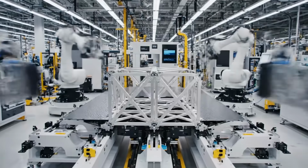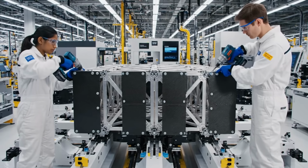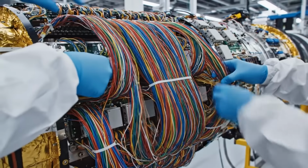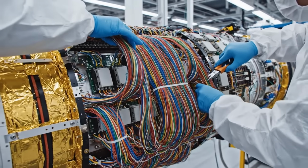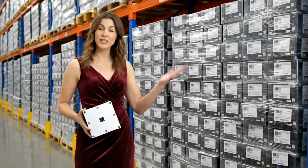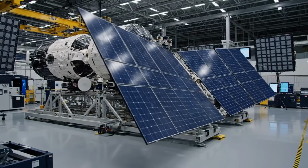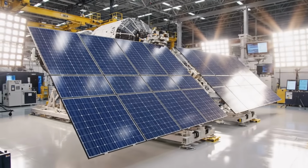The skeleton of the satellite, the bus, is assembled by robots, a process designed for speed and perfect, repeatable precision. Each satellite, a maze of kilometers of wiring, a complex nervous system connecting the brain to the sensors. The secret is standardization, using modular, mass-produced components, just like an automotive assembly line. It's a revolution.